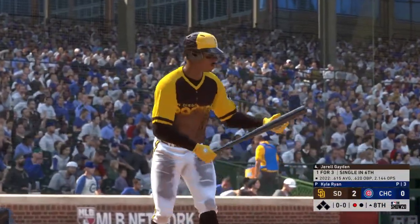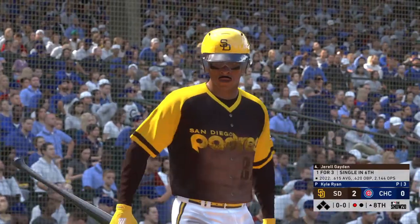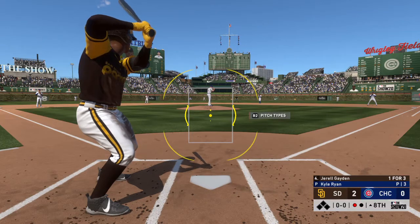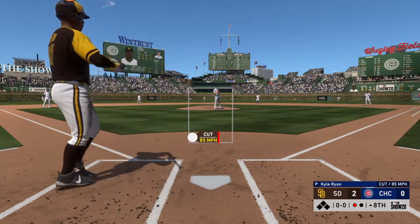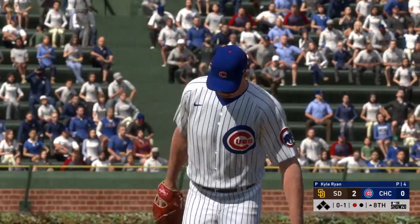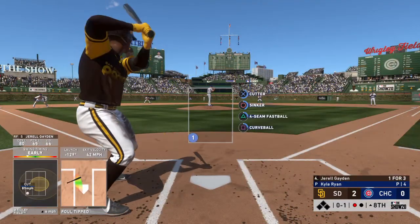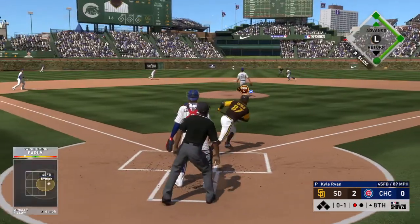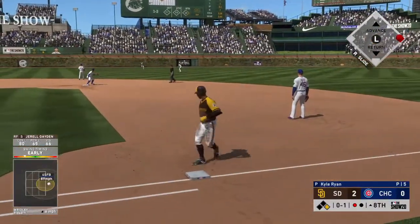Now in the box, Gerald Hayden. Right fielder. Gerald. Yeah, let her rip, let her rip. First pitch coming, here it is. Now the 0-1. Line drive to center field. And that's into the outfield for a one-out hit.